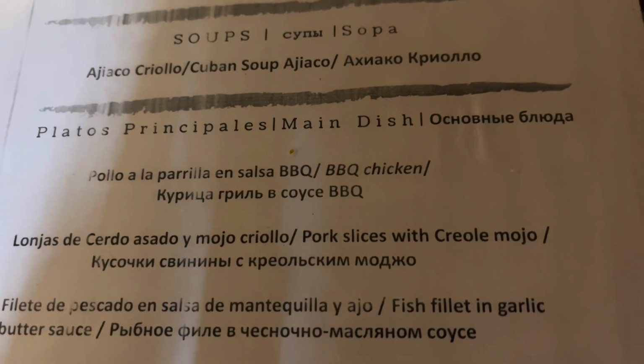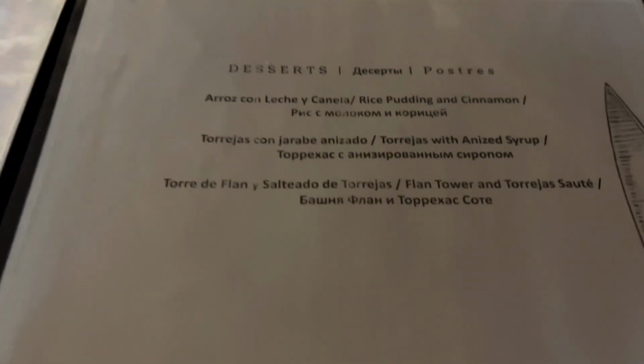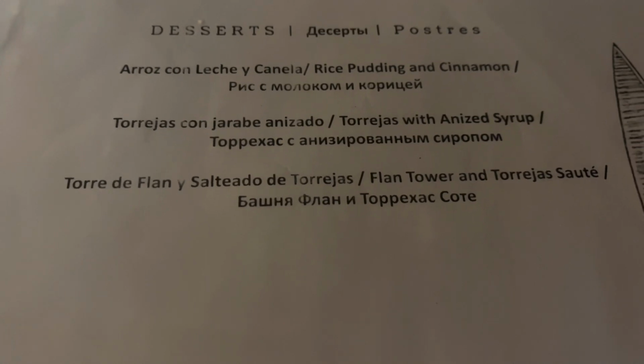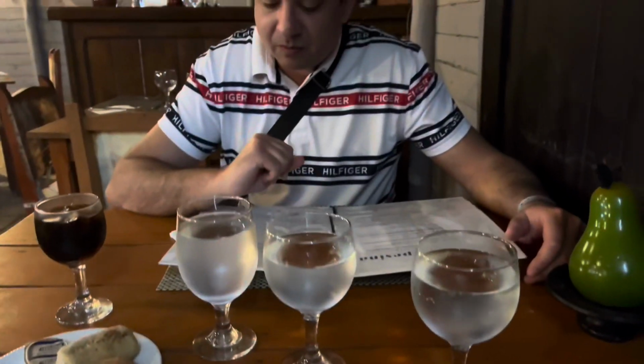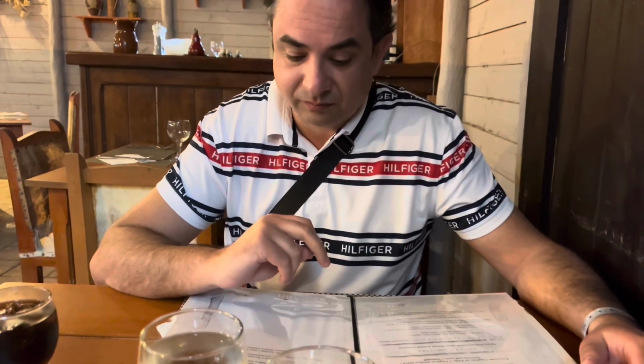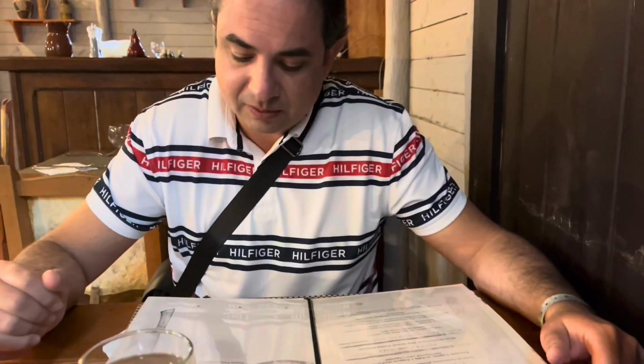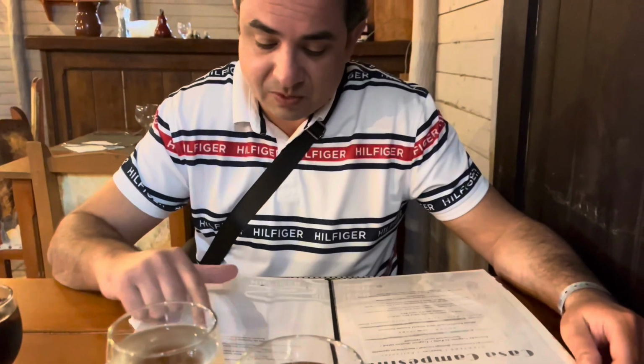We're getting shrimp cocktails, tropical chicken salad, pork slice, and fish fillet garlic. And for the dessert, what do you want for the dessert? I'm not sure yet. Either torrejas con jarabe anisado, flan, or torre de flan y salteado de torrejas. Wow. Do you know what torrejas is? Torrejas? No. I definitely don't want the rice pudding, so we can get one of those.